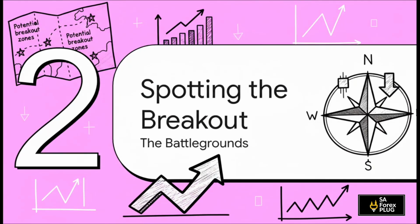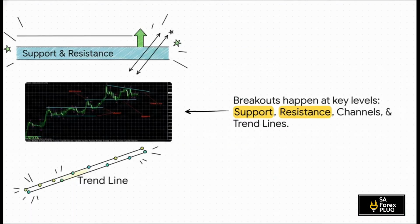So, first things first. Before any of that can happen, you've got to know where these breakouts might even occur. You have to identify the key battlegrounds on the chart that are worth watching. And according to the source, we're really focusing on 4 main areas. You can see them right here. We're talking about your classic horizontal support and resistance levels, price channels, and of course, simple trend lines. These are the zones where we're going to be looking for our setups.